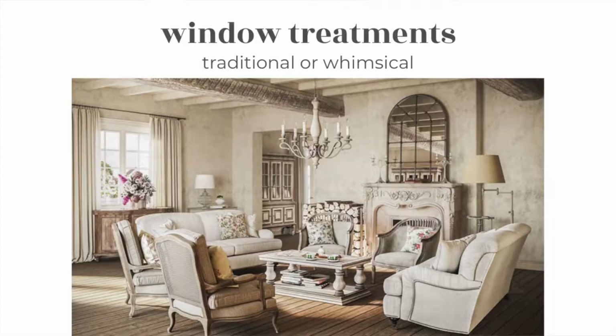So if you do like to incorporate color, definitely stay more towards the pastel neutral tones. Don't go for anything that's too saturated. For window treatments, you will see more traditional window treatments, so a little bit heavier fabrics being used. They're a little bit more detailed and patterned, but you can also do something that's a little bit more modern and do something a little more whimsical. But for sure, you will usually see a lot of curtains in this design style.